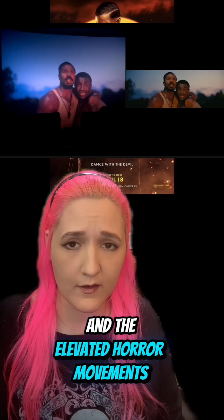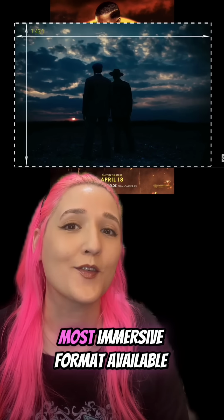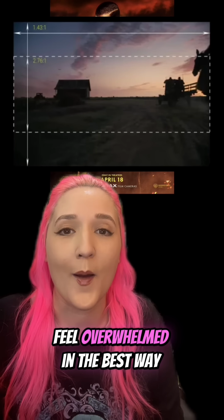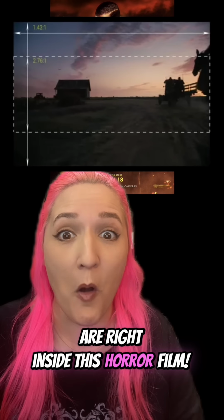The other IMAX format is 1.43:1, and if you can see it in this, this is the full frame. This is the tallest and most immersive format available. What this is going to do emotionally is make you feel overwhelmed in the best way. It's going to be intense, towering, monumental. You're going to feel like you are right inside this horror film.